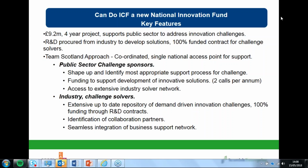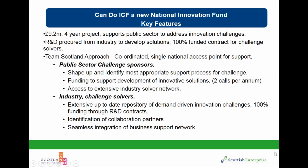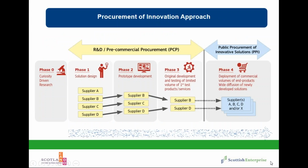My machine seems to have frozen again. Apologies here. So we can get it going. Okay, it's not behaving itself. Right, apologies for that. It seems to be a wee delay.